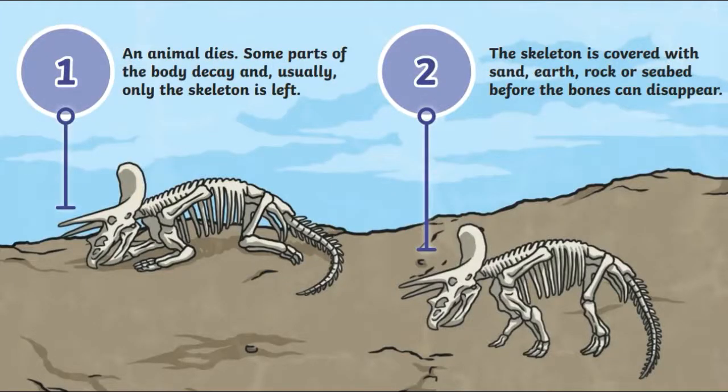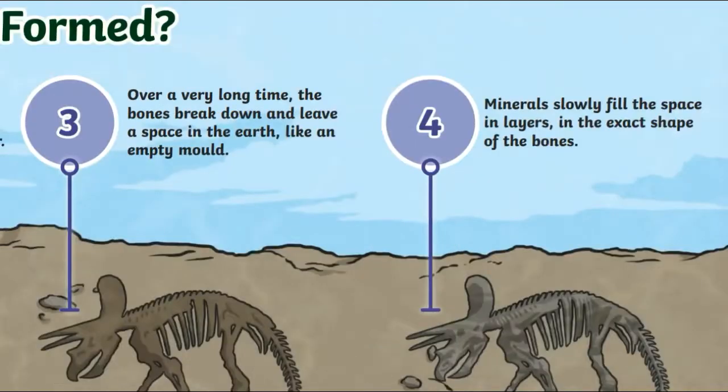A quick recap about how fossils are formed. So firstly, an animal dies and some parts of the body decay, that means rot, and usually only the skeleton is left. You can see then the skeleton is covered with sand, earth, rock or seabed before the bones can disappear. So there's a layer above the skeleton. Over a very long time, the bones break down and leave a space in the earth like an empty mould. So the bones kind of rot away and there's an empty space.